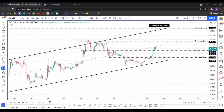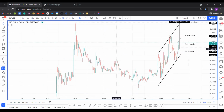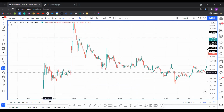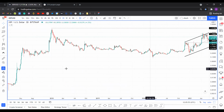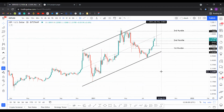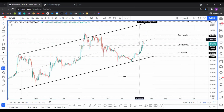Right, so XRP is a weird coin where it acts dead for a lot of time and then suddenly goes on exponential upswings, right? As you can see here, all the way down here. So this is a trend that happens on XRP, and right now I'm looking at this ascending parallel channel, and so far I think it's been holding up pretty good.